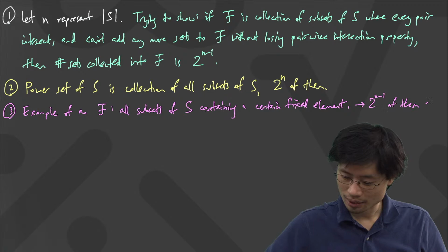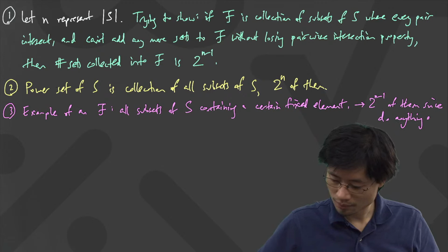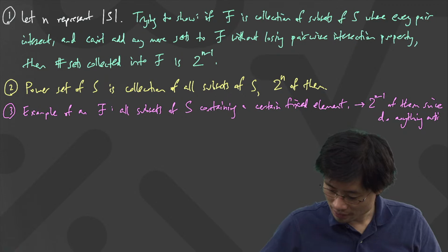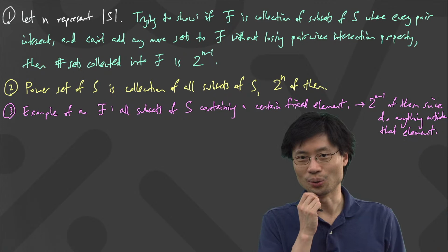Since you do anything outside, oops, ran out of space, outside that element. Okay, I'll stand here. Yeah, that's true. Cool. This is one example of a way to do this.